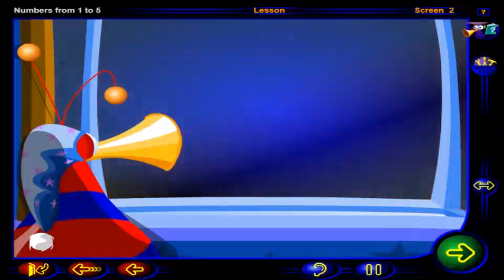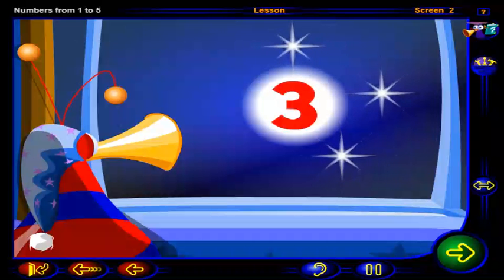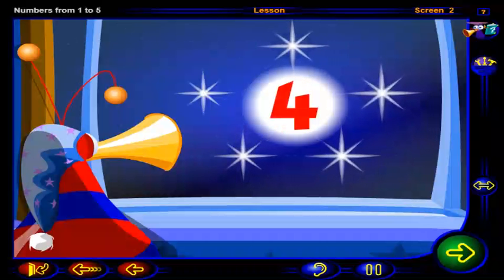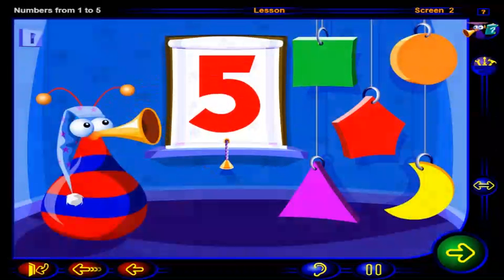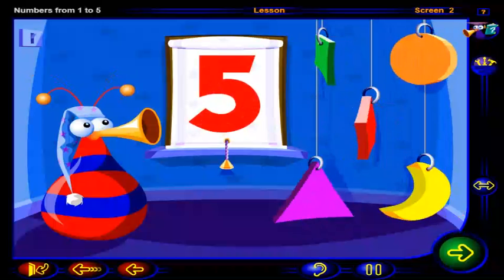Let's count some stars and make a wish. 1, 2, 3, 4, 5. We can see 5 twinkling stars. Click on the number 5. 5 spinning shapes.